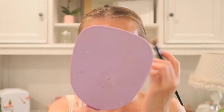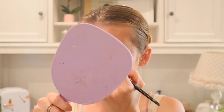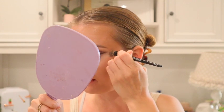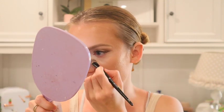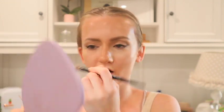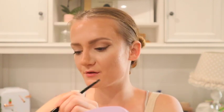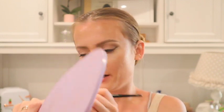I'm first going to start on the under eyes. I like to pre-blend all of my products before I apply them, because I feel like it applies better that way. I like to go along the bridge of the nose on the side, to clean up the nose contour and to highlight that area as well.